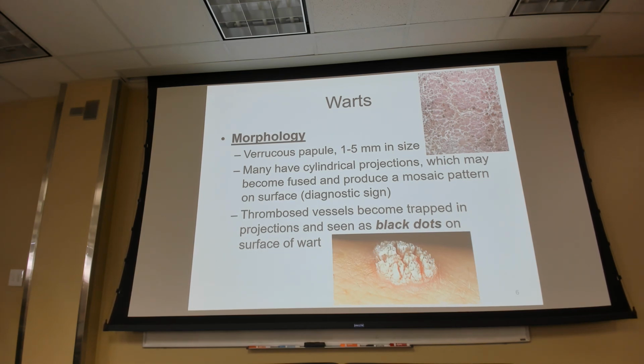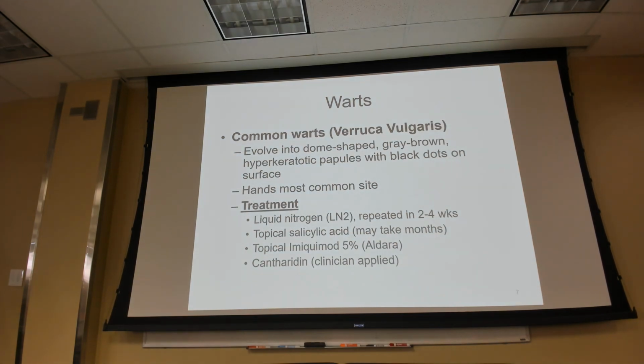What you will see with these things is how they will have some black dots, and we're going to be seeing that in a lot of the pictures that we're going to go through. Black dots. So, common wart. Here we go. It's dome shaped. It's gray up to brown. It's got the papules and black dots that are there. Hands are the most common site.